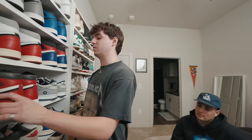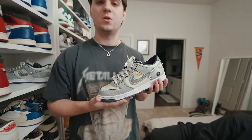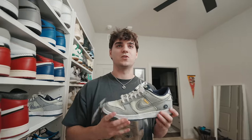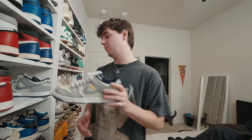Not gonna go too far into detail on these. I'm sure you guys have seen these a million times, but great pair. I think Nike killed it on those. Union Dunks. Matthew gifted these to me. Thank you, Matthew. I will always have these. Very sentimental to me. Actually, dope pair. Good pair. Very wearable pair. I wear them all the time.